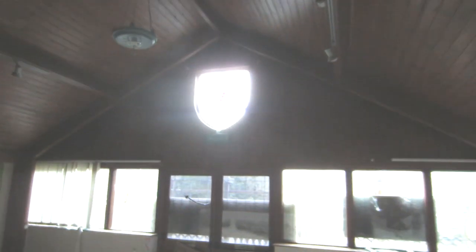My phone's gonna die. Again, this part is what they call the eatery, so obviously people used to eat their food here. Look at the old stained glass window.